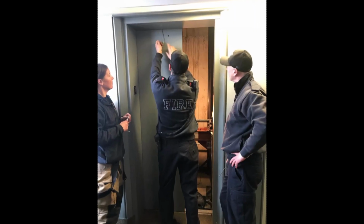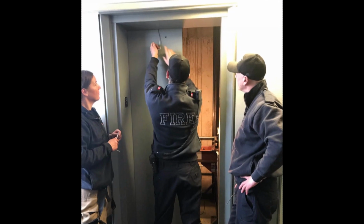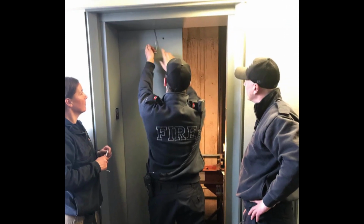We go on a lot of calls of people being stuck in elevators, elevators stalling between floors, and having to go and assist the people in getting out of the elevator and everything. And this gives us a better knowledge of how the elevator works and how to better get them out of the elevator safely. Captain Burgess, being proactive, engaged with an elevator technician to set up this training.